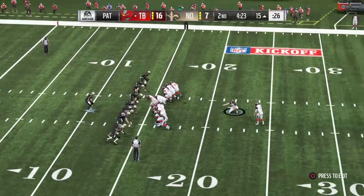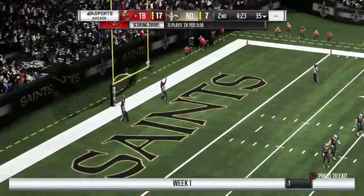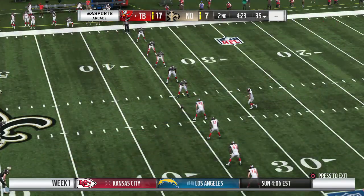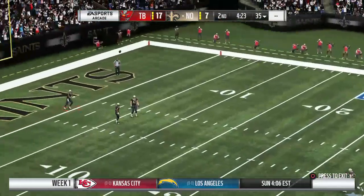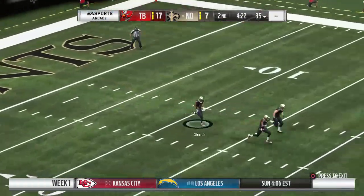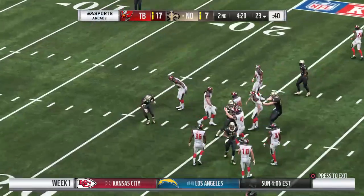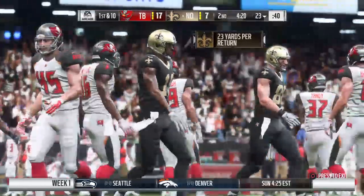Catanzaro now for the extra point. Extra point up and good by Catanzaro. And the decision to just kick the extra point winds up successful. This is fielded at the goal line. And he'll get across the 20 before he's brought down at about the 23-yard line.